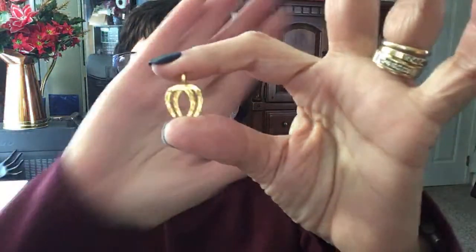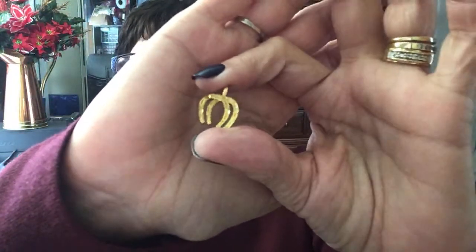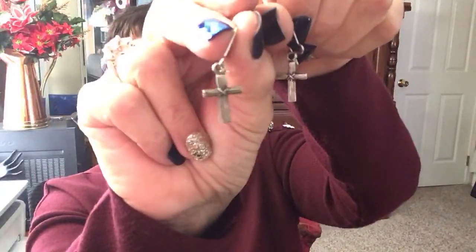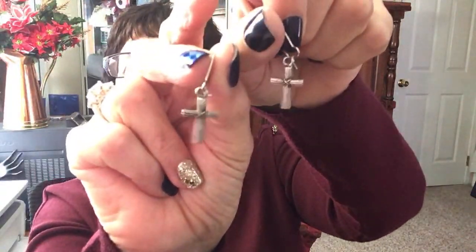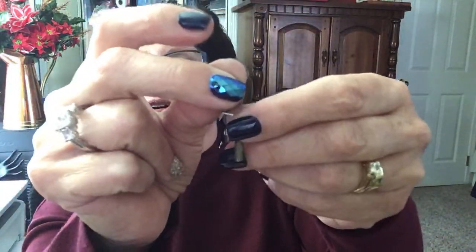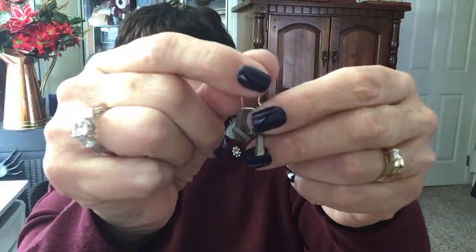Here's another lucky horseshoe charm. And here are a couple just plain, which I like, silvertone cross earrings. Dangles that are like antique silver, and those are nice. I love these types of fasteners too, that go back there and then hook. They're so nice.